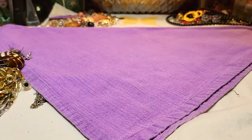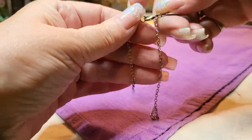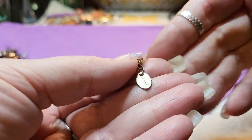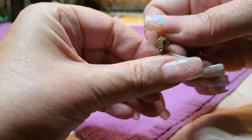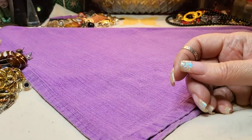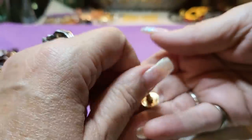Ooh. Oh, what is this one? Oh, it's just a chain that's broken. Okay, what did it say? Claire's. I'll put that in a craft lot. We have another earring, and this one's in terrible shape. Terrible. Okay. It was supposed to be silver tone, and I think it's copper tone now. And we have a gold tone rhinestone earring post.